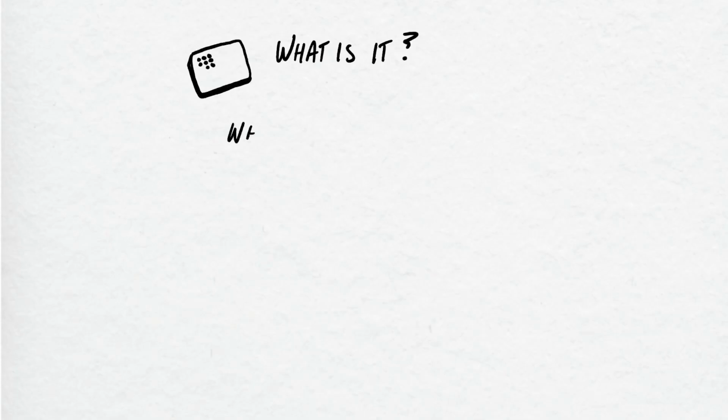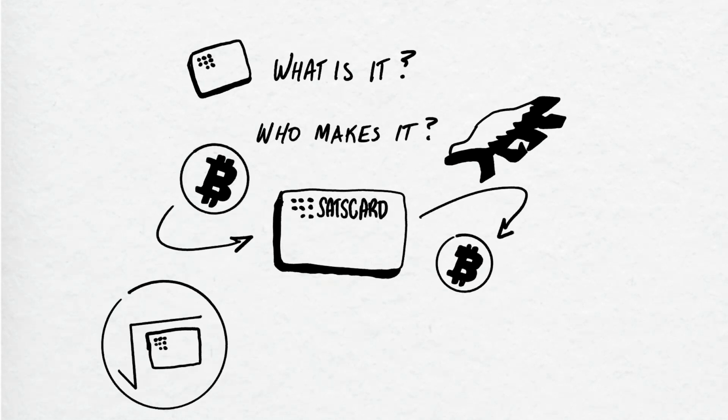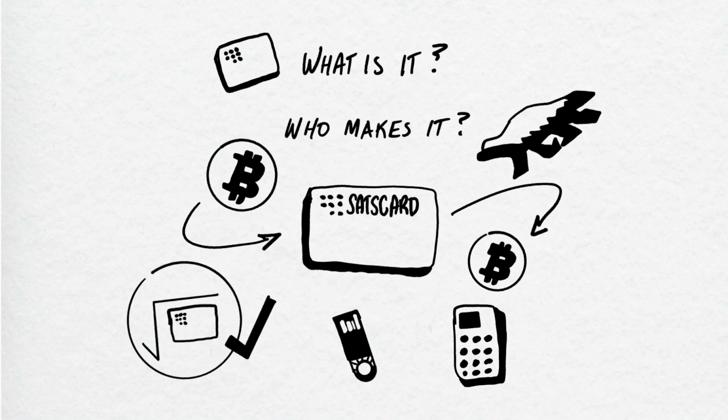We're going to cover what the Satscard is, who makes it, how to load Bitcoin into it, how to take Bitcoin off of it, the solution it solves, what it replaces, what it does not. And at the end, I'll give you a little bit of insight on how I helped with its design.